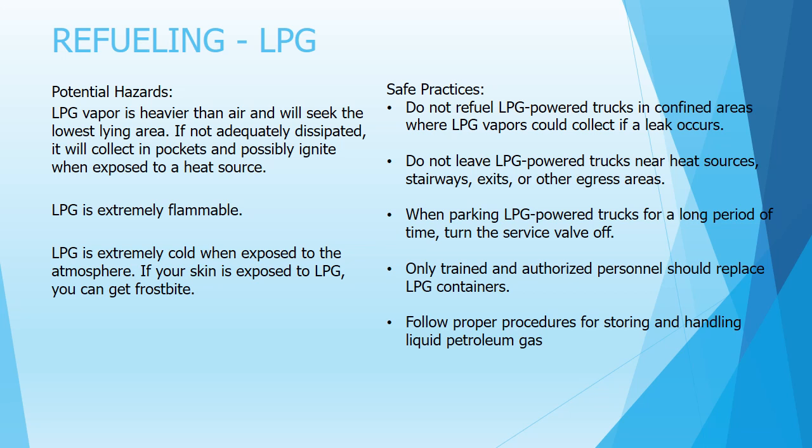Refueling of liquefied petroleum gas forklifts. Potential hazard: LPG vapor is heavier than air and will seek the lowest lying area. If not adequately dissipated, it will collect in pockets and possibly ignite when exposed to a heat source. LPG is extremely flammable. LPG is also extremely cold when exposed to the atmosphere. If your skin is exposed to LPG, you can get frostbite.